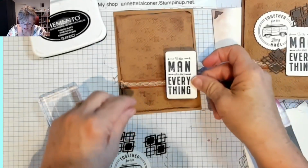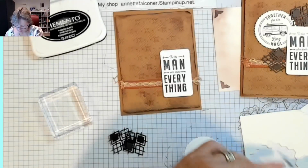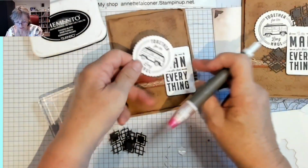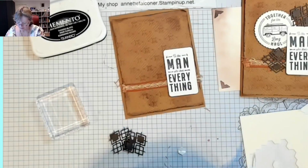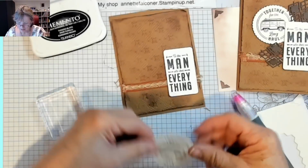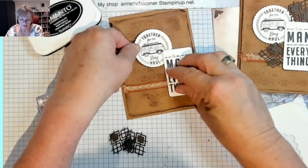Alright, now I'm only going to stick this on lightly till I have a look where I put this one. And so, I picked the wrong piece up. And because that's going to go under a little bit, I need to change that one to up here. Alright. So we want that about like that, I think.